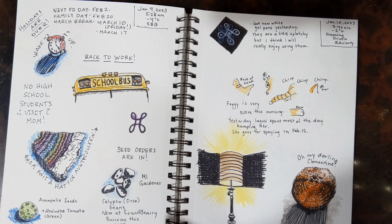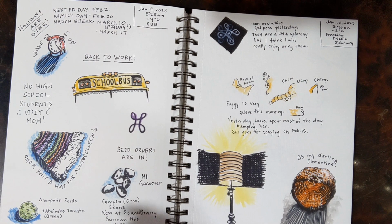So new seeds I'm trying this year are absinthe tomato. My husband saw that there are green tomatoes and was very interested. So we're going to try green tomatoes for the first time this year that are ripe. So not just green before they're ripe, but when they're ripe, they're green. And I'm trying these orca beans.